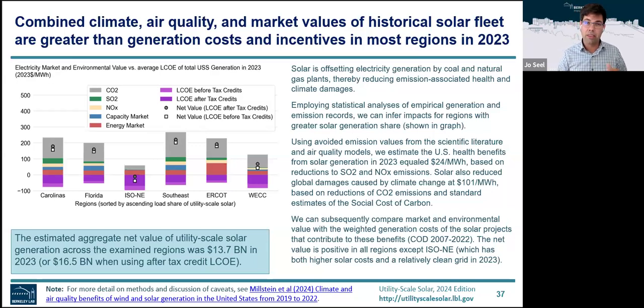So if we compare the market and the environmental value with generation costs, both before and after tax credits, we find that the net value of all solar that has been deployed so far was positive in all regions, except in ISO New England. And on a national level, the net value that utility-scale solar projects offered was about $14 billion in 2023. And with that, I'll pass it on to Julie.